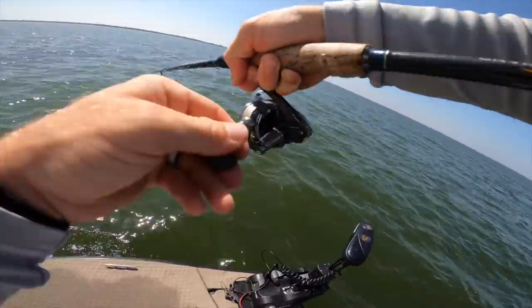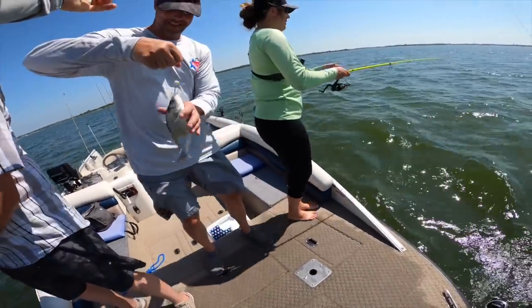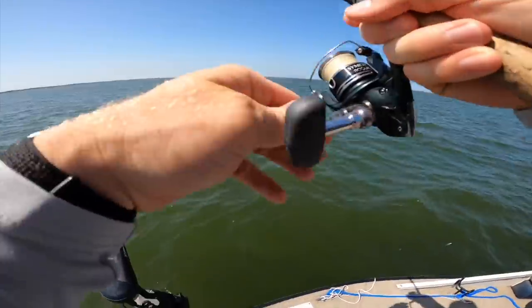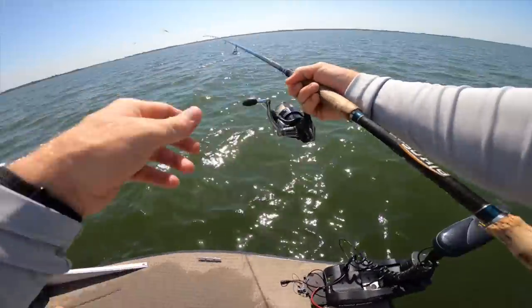Didn't even have the GoPro rolling. There's so many of them. They are stacked. This is the keeper? I think so. We're going to be eating good tonight. Woo. Double. This is insane. Shad is bursting. Oh, I just had like 10 chasing it. They were fighting over it. Oh my God. They're going crazy, guys.